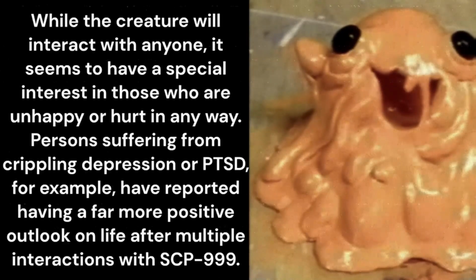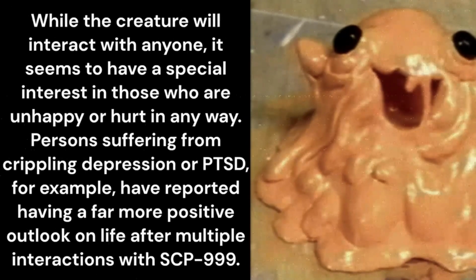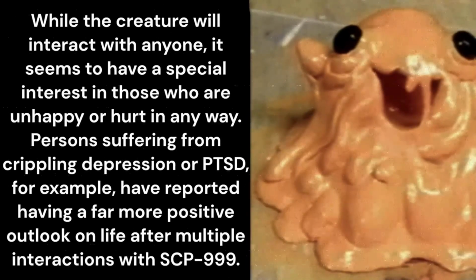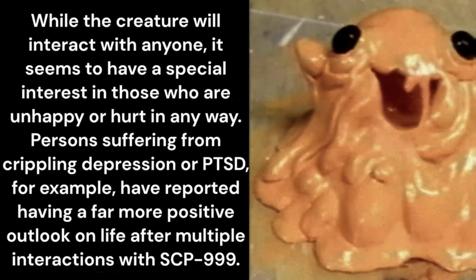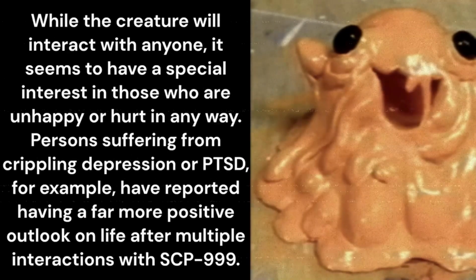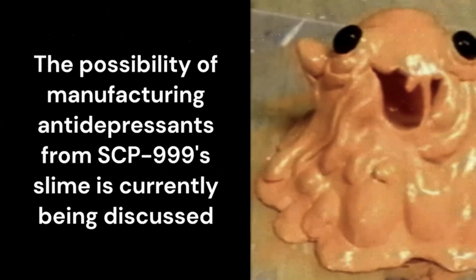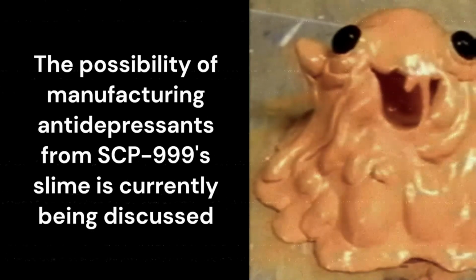While the creature will interact with anyone, it seems to have a special interest in those who are unhappy or hurt in any way. Persons suffering from crippling depression or PTSD, for example, have reported having a far more positive outlook on life after multiple interactions with SCP-999. The possibility of manufacturing antidepressants from SCP-999 slime is currently being discussed.